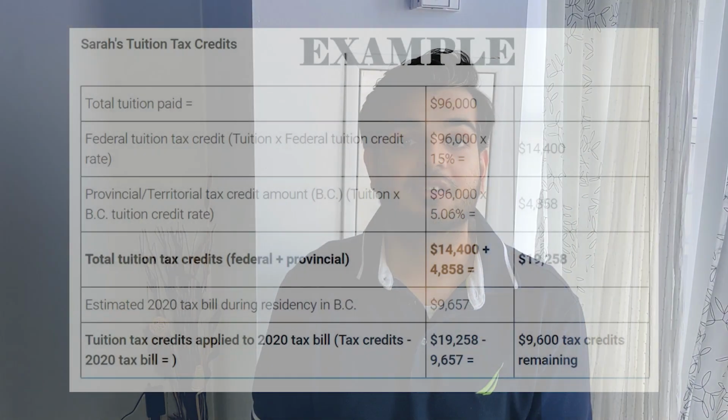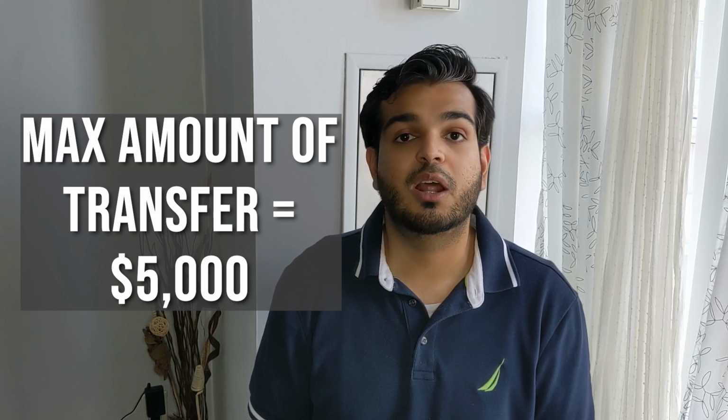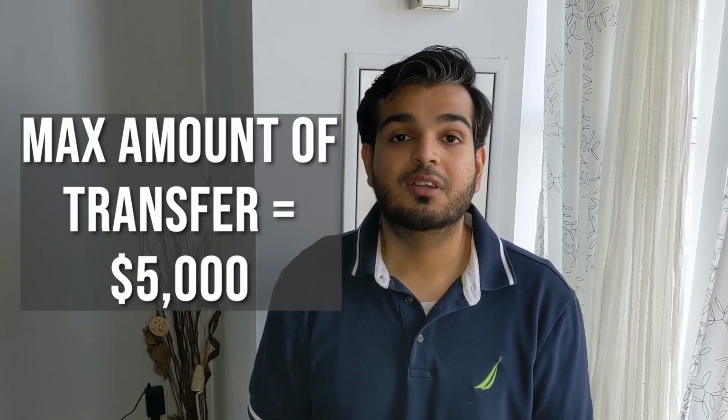For example, let's say you're a full-time student at an eligible education institution. You can claim a non-refundable tax credit equal to 15% of the tuition you paid. You can only use a portion of your tax credit to reduce your taxes owing to 0. At that point, any amount that's unused for this tax credit can then be transferred to a spouse, a parent, or even a grandparent. This can then lead to even greater tax savings, especially if the individual you are transferring the tax credit to is in a higher tax bracket.